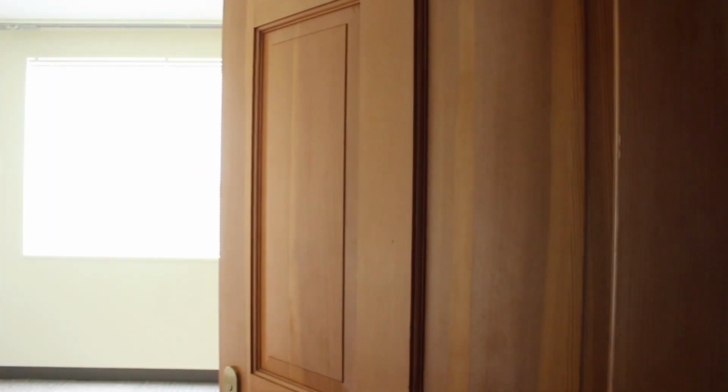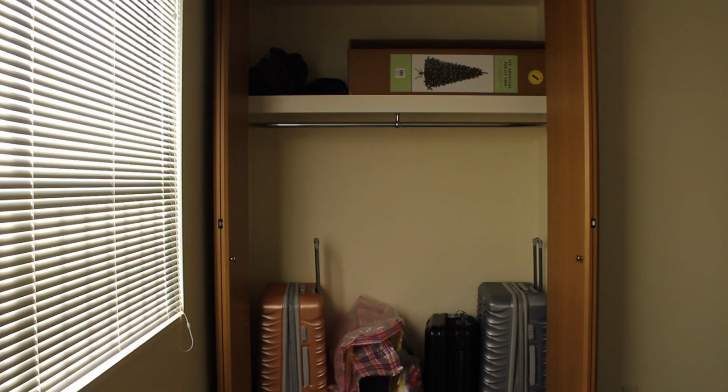This is the other guest room. This is actually turned into Andy's game room / office, so it has since been decorated and decked out and everything. And he has a ton of closet space, but it's used for our luggage.